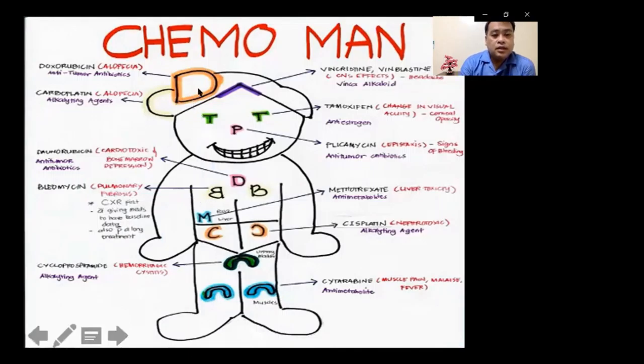For doxorubicin, the common toxicities are alopecia and cardiotoxicity. For bleomycin, the common toxicity is pulmonary fibrosis. For carboplatin it is alopecia, which is also an alkylating agent. For vincristine, a vinca alkaloid, the effects are central nervous system effects such as headache. Tamoxifen is usually more on the eyes, so watch out for eye side effects.